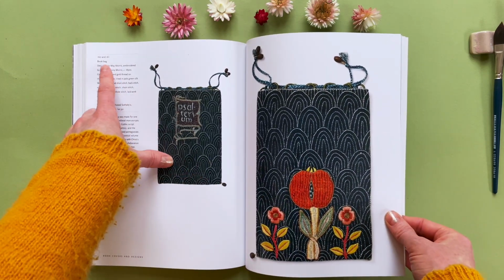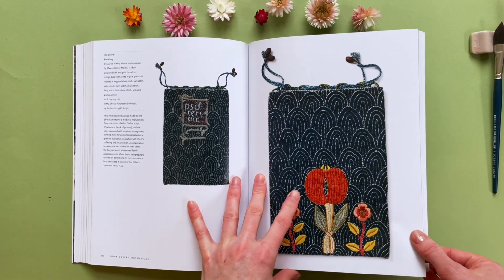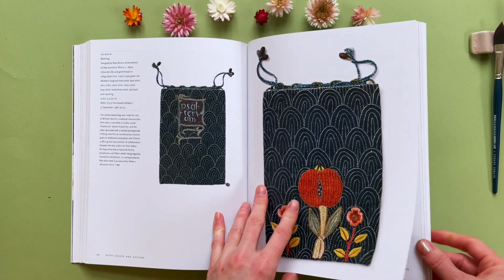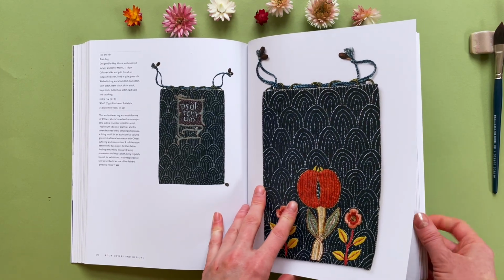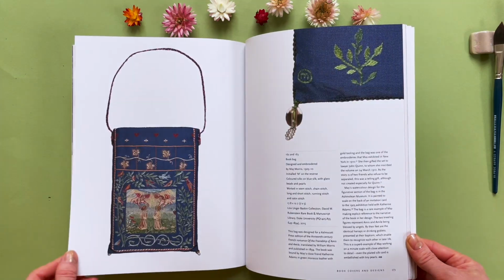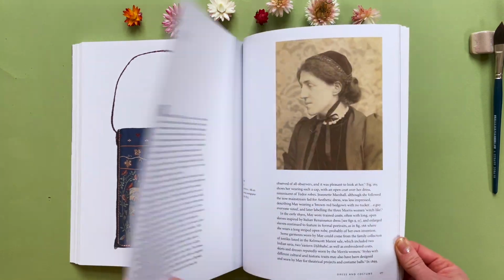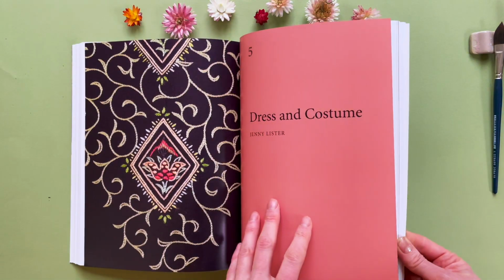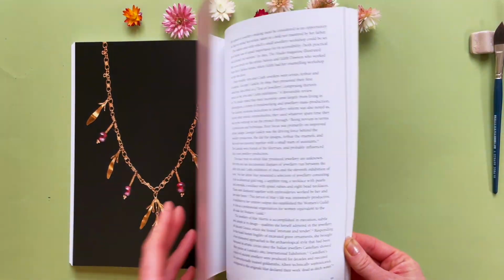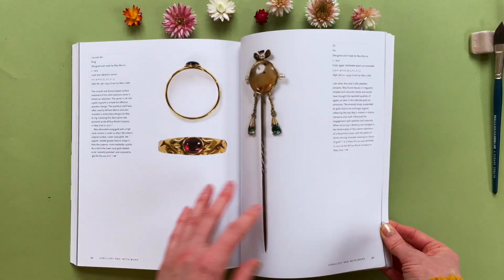It's called a book bag. I mean, I love books, and then you would have this bag to keep your favorite book in, to read, and to sit on a train, and take it with you. Another book bag. We need more book bags, I think, in our lives. Dresses, costumes, jewelry as well, which is also very inspiring, I think.